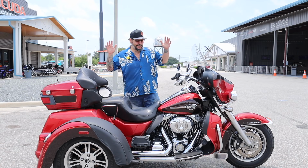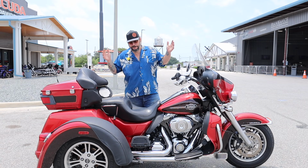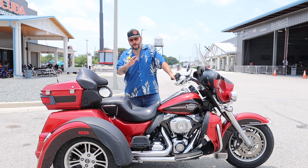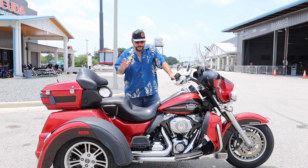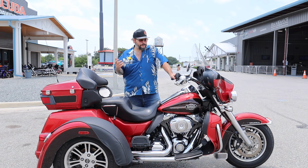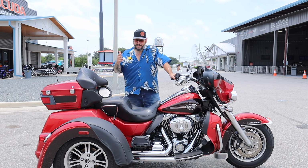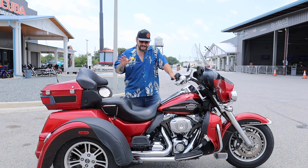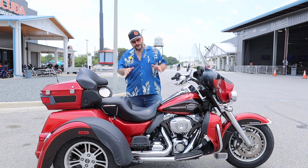The Tri-Glide. I don't know if Harley came out with the very first trike, but they certainly popularized it, not only with the Tri-Glide, but all the way back in the day with the Harley Servi-Car, which is why you see so many flatheads around still, because even though you got to sell a kidney for a panhead, you can usually pick up a flathead pretty damn cheap because they made them in the Servi-Cars, I think all the way through the 70s. But let's talk about this Tri-Glide right now.